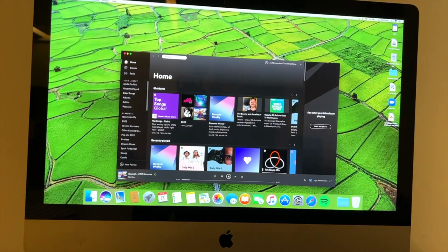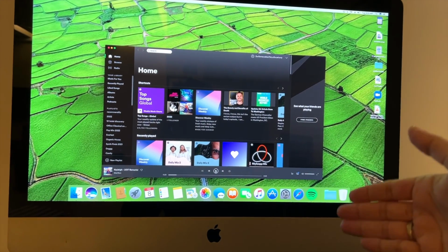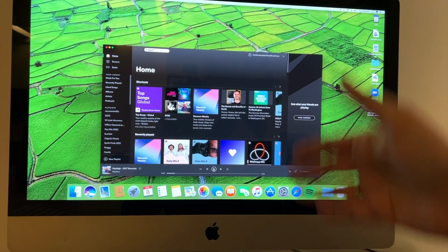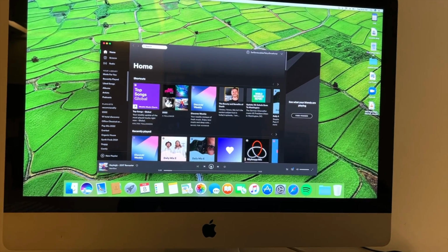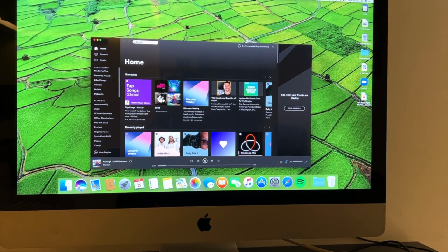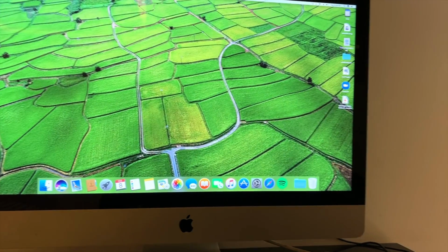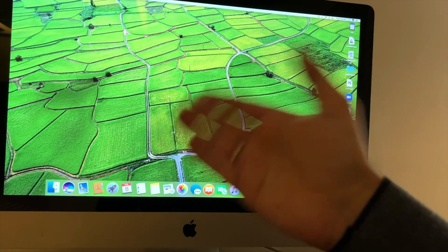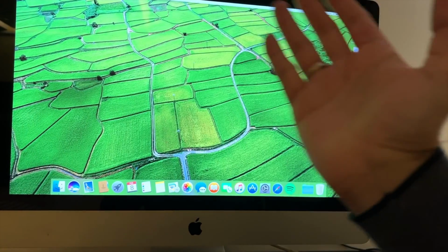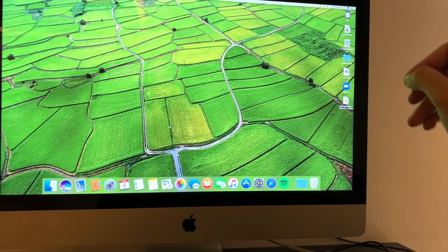So look at the screen, man. I have a MacBook M1 Pro, and I still think the screen on this is more beautiful, or as beautiful, if anything. You can't go wrong with Apple, man. So if you are in the market for a used iMac 2009, 10, 11, 12, 13, 14, 15, they are worth it, man. This is before the slim bezel.